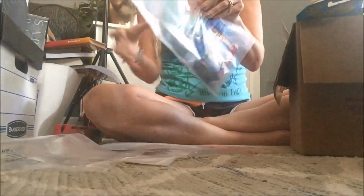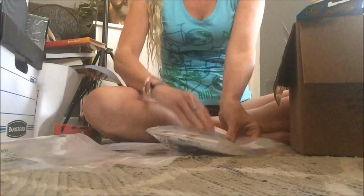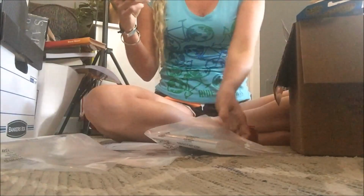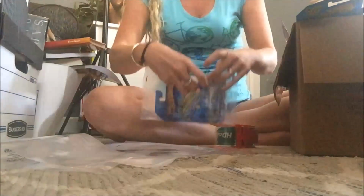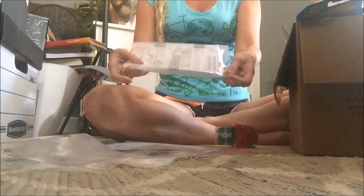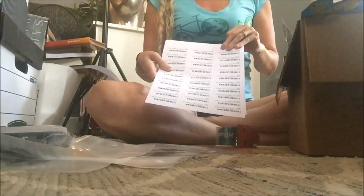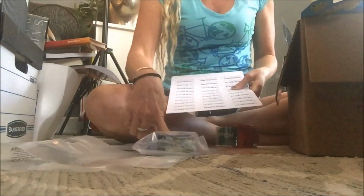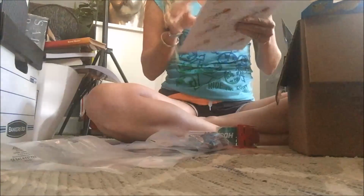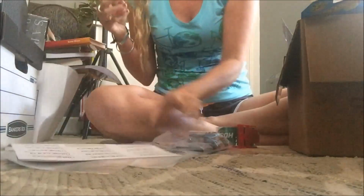I have my Hot Wheel car in my labeled choking hazard bag. I just simply fold it over and I take a little piece of the packing tape and I'm just going to tape it like this. So now I have my nice package, and then I'm going to get my labels. I have my labels here, and I'm going to find the one that matches this. Wow, I found that pretty quick.